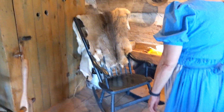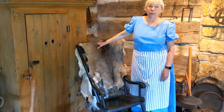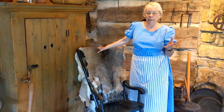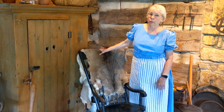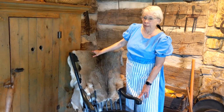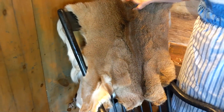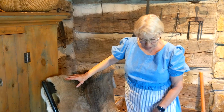You'll see here, we have a rocking chair. Most people had to stay in the kitchen to keep the fire going. If the fire went out in your log house, you would have to walk for miles to get a little bit of a starter to begin the fire all over again. And you wouldn't necessarily want to do that. So, a lot of time spent in this old rocker. They used animal fur to keep themselves warm. You can see the back of that. And that really was pretty much the go at the time. I have more skins that I'll be showing you as we get to the other side of the cabin.